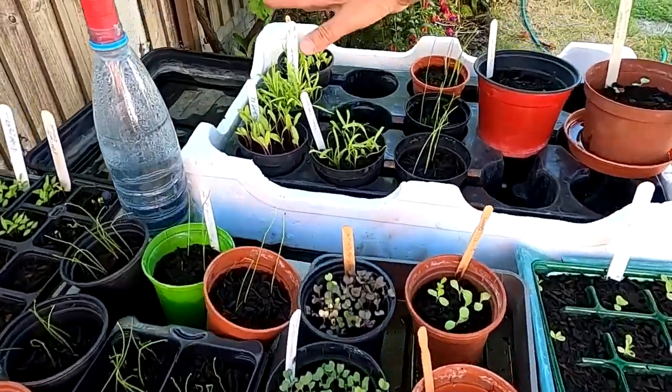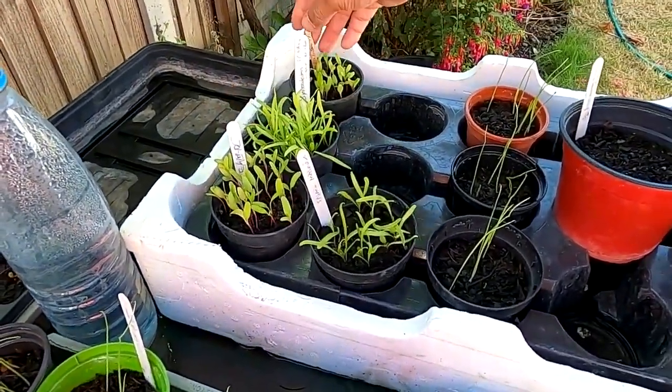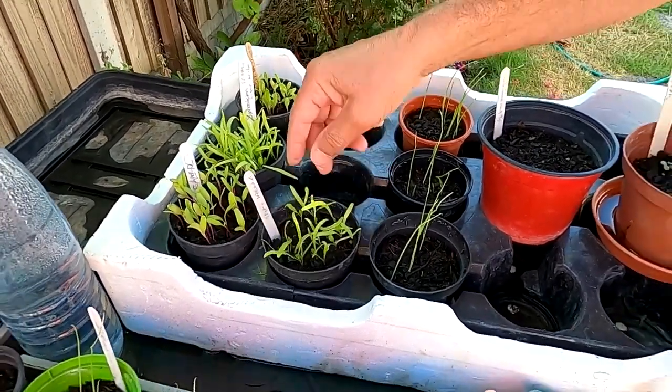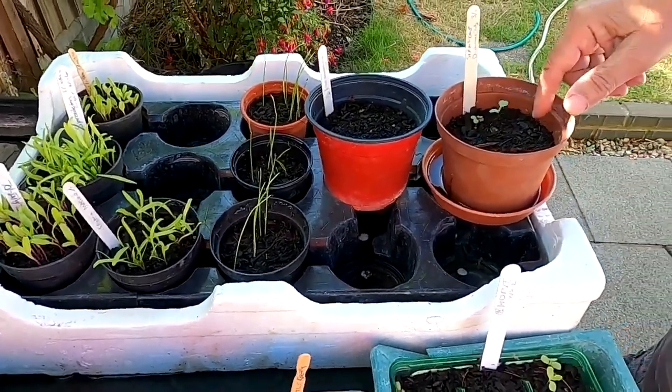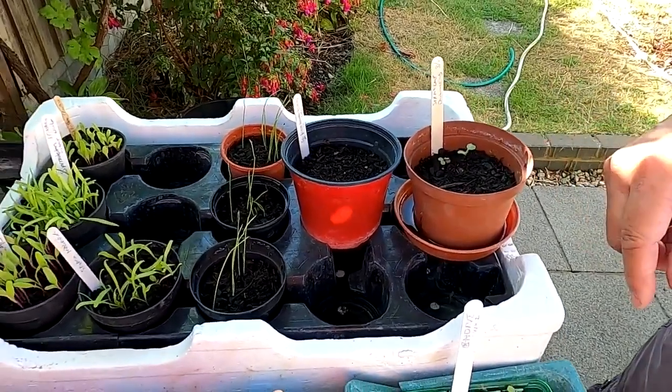We've got some different types of spinach here. We've got some perpetual spinach and some chard. We've also got some real spinach, some winter giant and some matador spinach coming through there as well, so they're all looking quite good. We've got some little spring cabbages coming through as well for next year, so they're all doing pretty well.